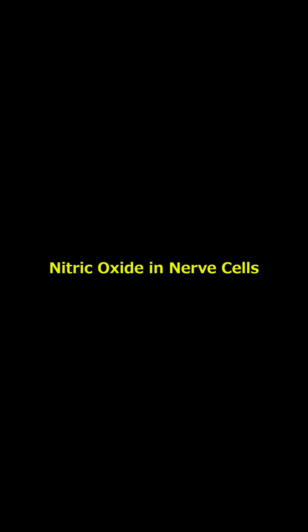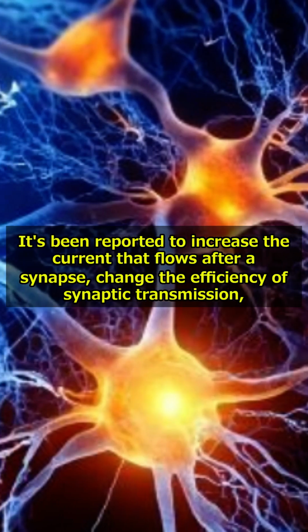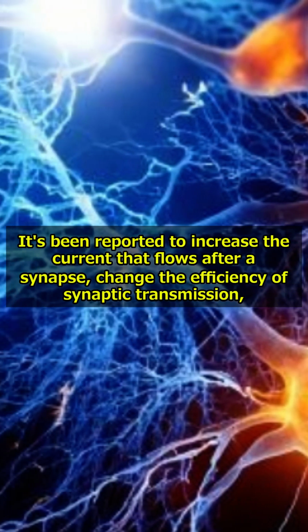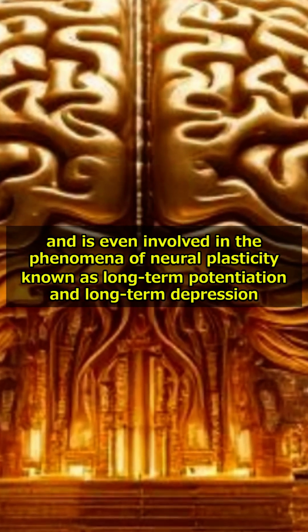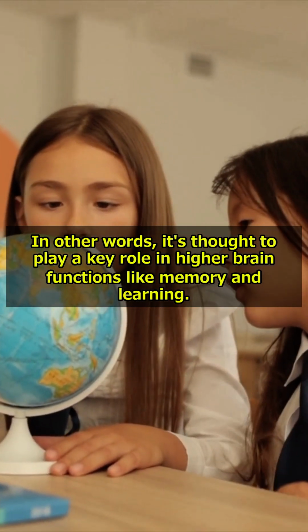Nitric oxide in nerve cells. In our nerve cells, nitric oxide functions as a neurotransmitter. It's been reported to increase the current that flows after a synapse, change the efficiency of synaptic transmission, and is even involved in the phenomena of neuroplasticity known as long-term potentiation and long-term depression. In other words, it's thought to play a key role in higher brain functions like memory and learning.